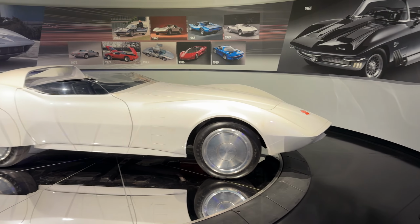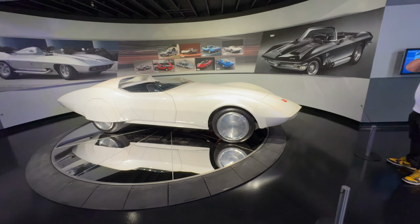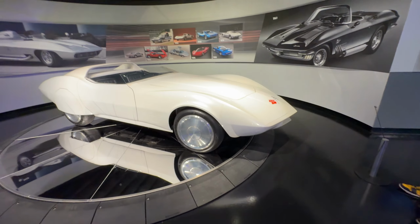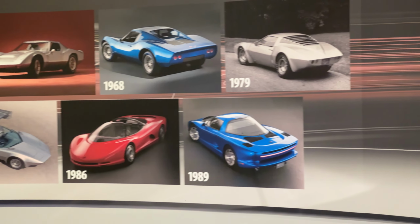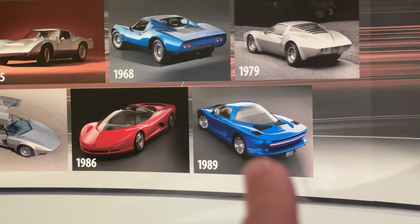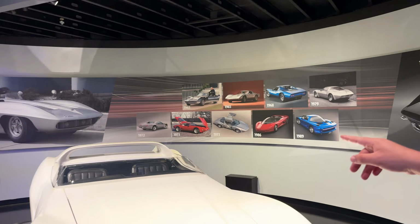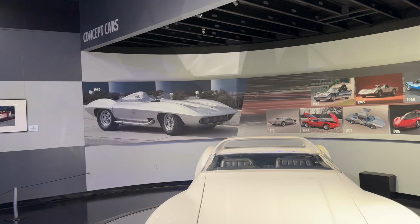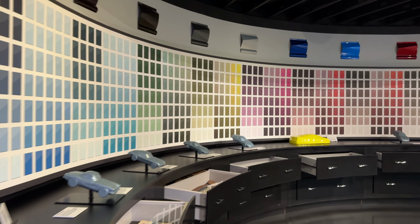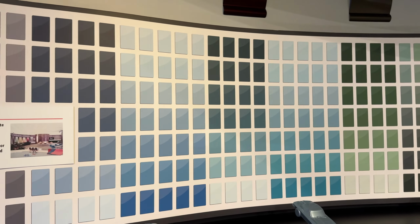Not sure what this is. This is also 1968 Astro Vette with these aero disc wheels. Kind of looks like a Speed Racer. Those are all the concepts from the previous years. I think we've seen this one and that one at... Isn't that the Fast and Furious Laguna Seca? I don't know, actually. That's the one they jumped in Fast and Furious. PTS Corvette. Honestly looks like Sherwin-Williams. Got all kinds of colors here.